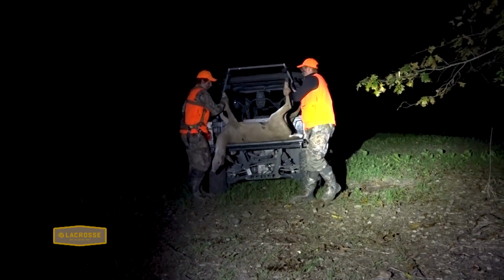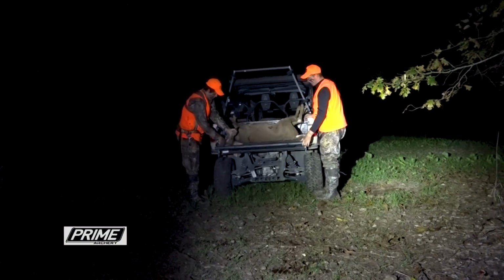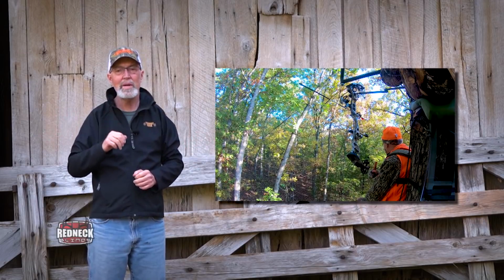2 doubles in one day, man, I was happy. We were 4 tags closer to our doe harvest goal. It's probably worth noting that Daniel Nolan and Tyler Nolan had close encounters with deer while wearing Hunter's Orange.